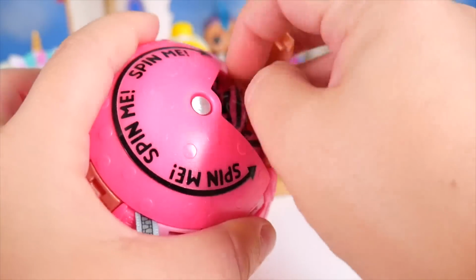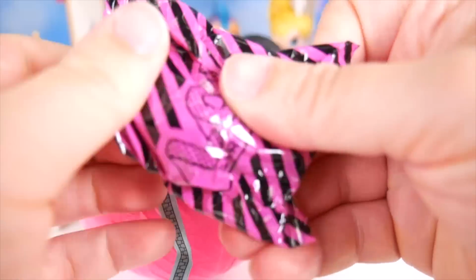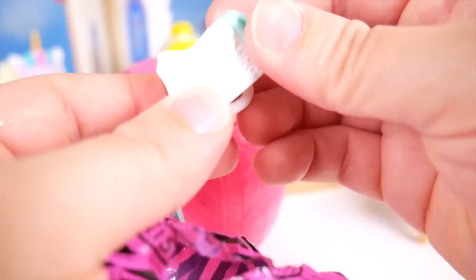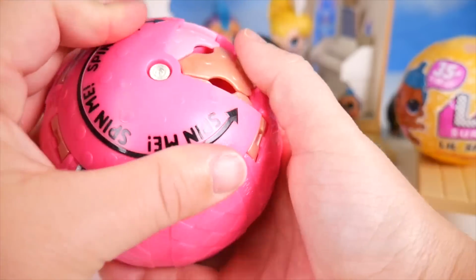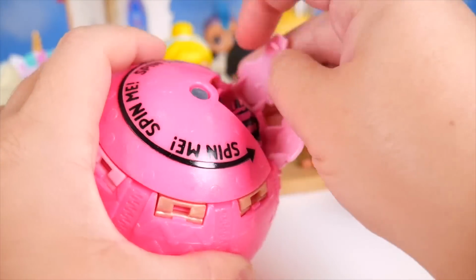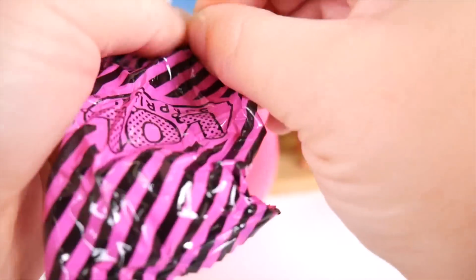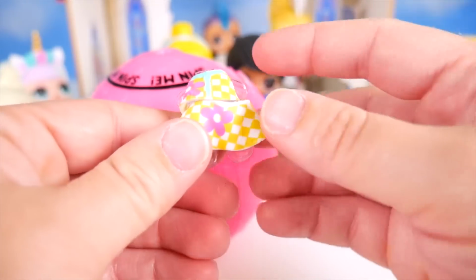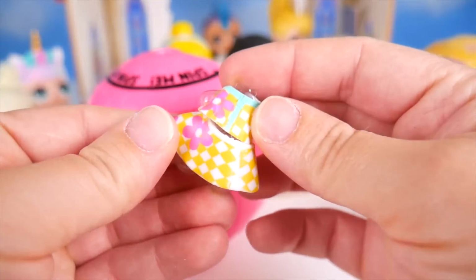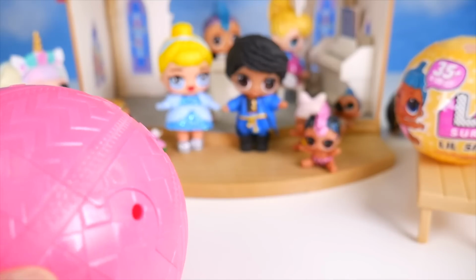Here we go, more surprises to open. Can't wait to see what all we have. Oh, it's our water bottle. All smushed up, oh no, still cute. Final turn, here we go. And then we'll do our confetti pop. Here's what we've got in this one. Cute little outfit. Skirt with flowers and a checker print. Adorable. Sorry guys, confetti pop time.